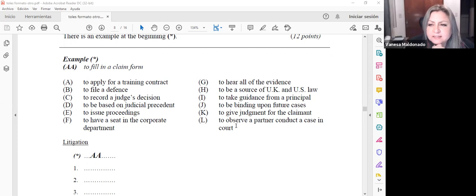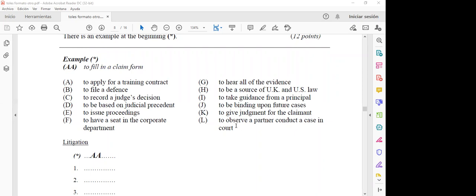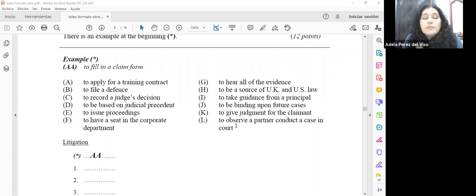They have listening, no? The higher one has listening, and the foundation one doesn't have a listening part. There are 3 levels of the TOLES exam, right? Three levels. Just written? Foundation, higher, and advanced. Okay.